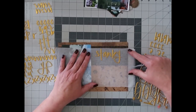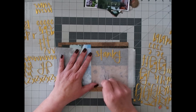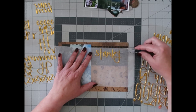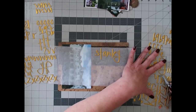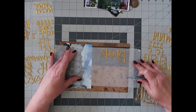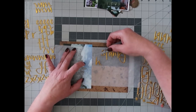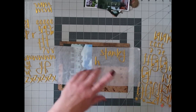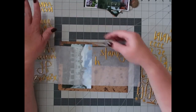So we've got Stanley there, and I'm hoping that I can make hotel fit in here. Now the problem with these is that some of these letters are really big and really loopy, but I've got to see if I can make it work. I can move Stanley over here if I need to. And then the hotel has smaller letters. They're not as big and scripty as those are. So let's see.